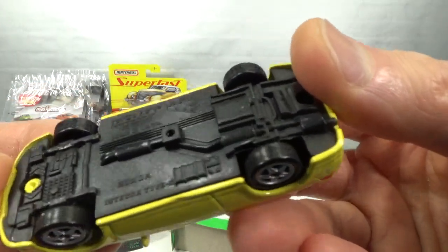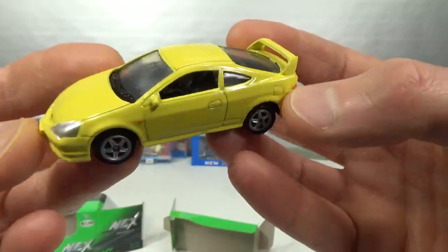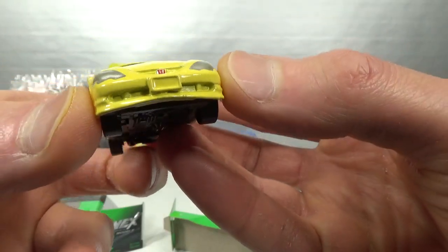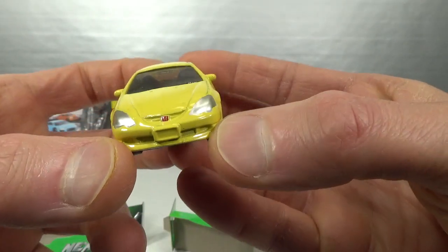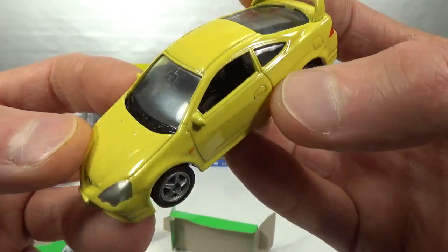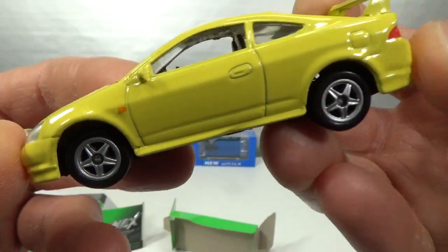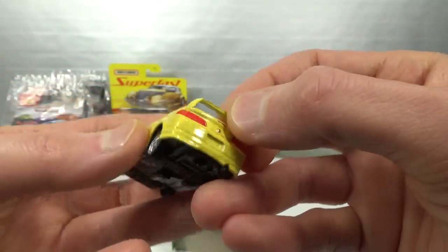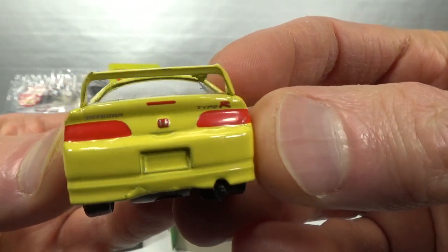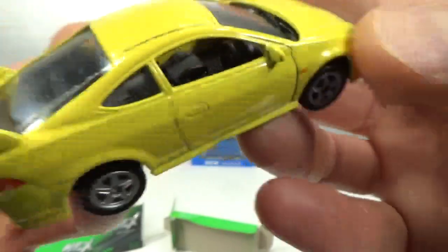And this is the Honda Integra Type R. So we got lensed headlights, we got the Honda badge, you can see the red there in the middle. Nicely detailed spoiler. Got some red paint here underneath the windshield. Got the orange indicator repeater on the side. Got a little spoiler here on the back, or wing, that is plastic. And then nicely tempoed in the back too. So that's pretty cool.